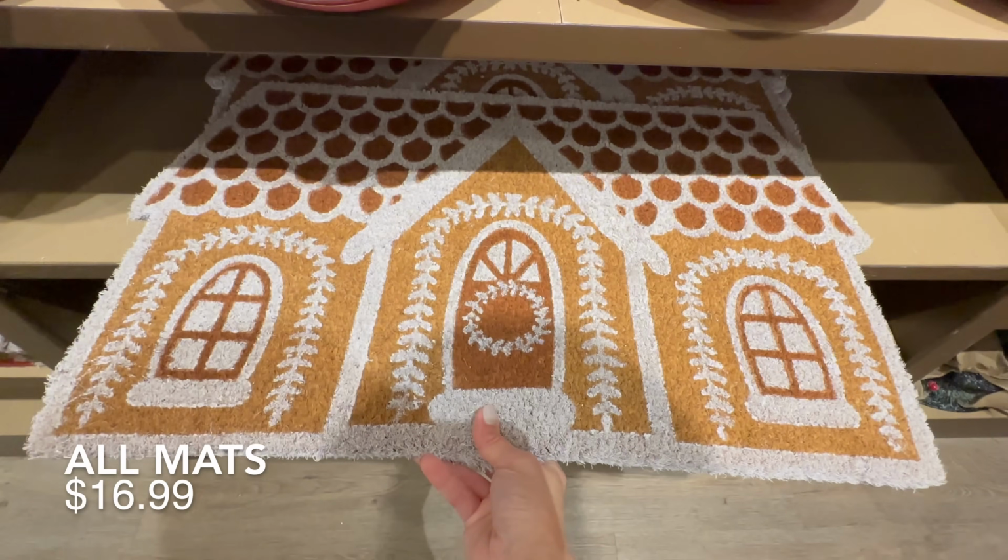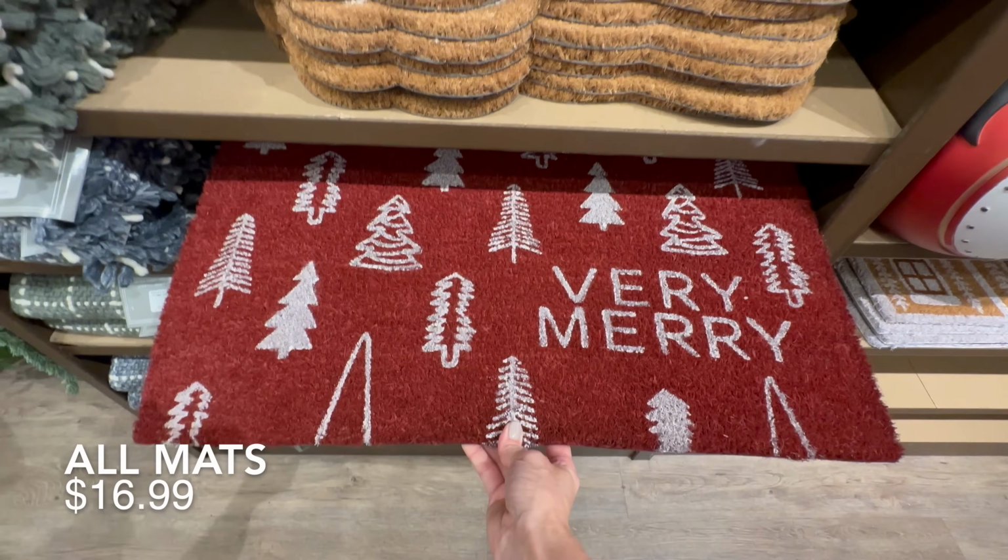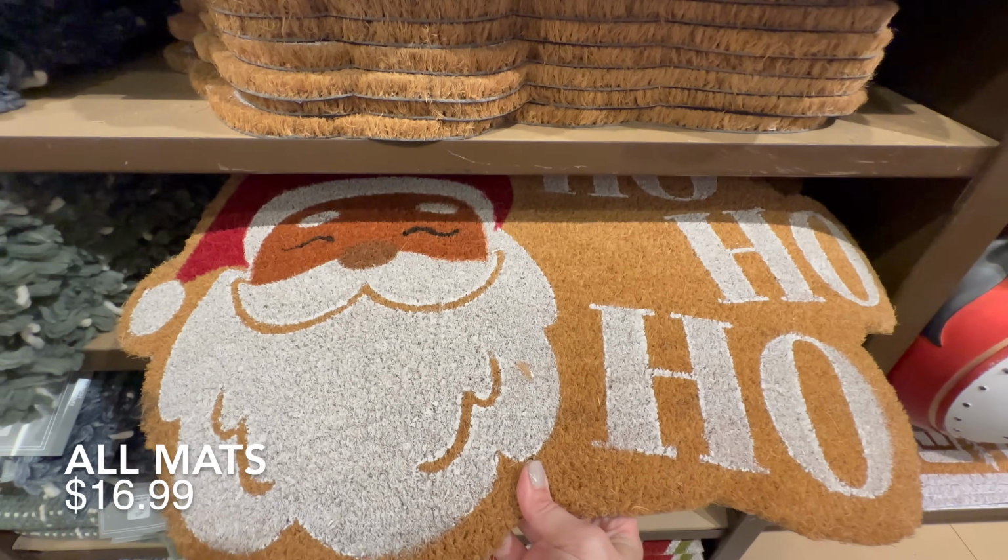One easy way to add a festive touch to your front door is to replace your doormat with one of these charming decorative Christmas mats that Kirkland's offers.